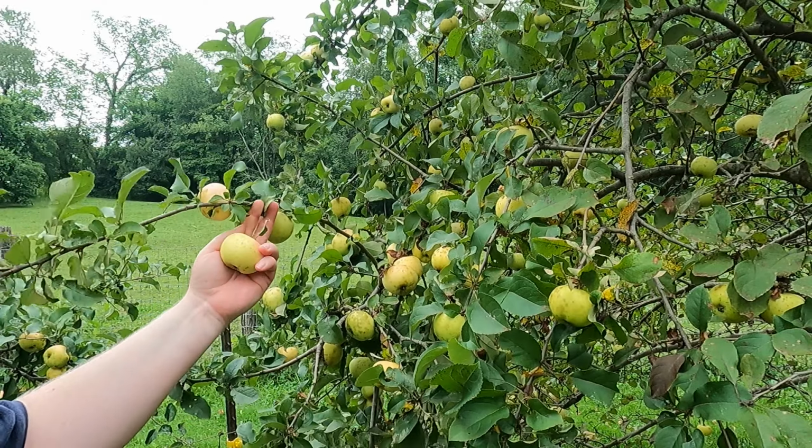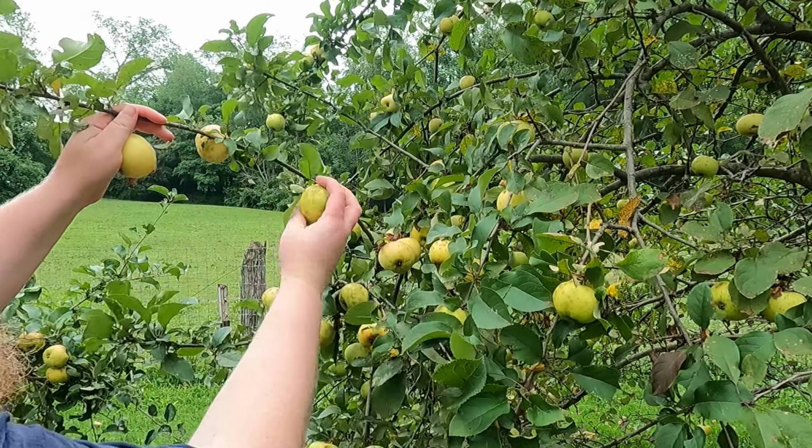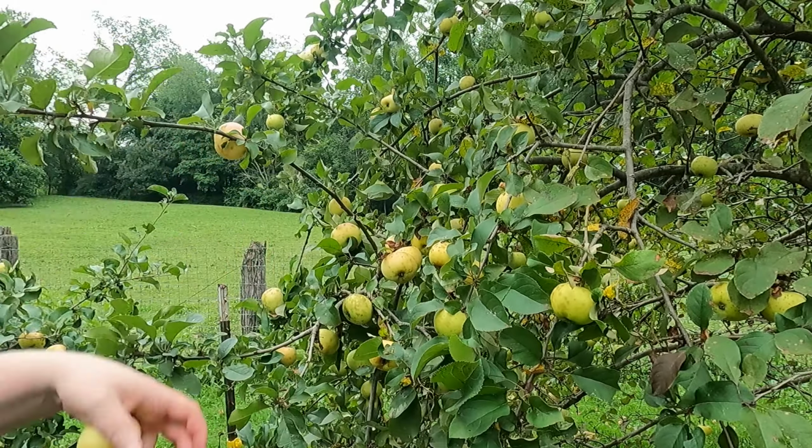Okay, so the way to pick an apple is, well, when it's nice and yellow, it's ripe. If they're ripe, you give it a little bit of a twist. You'll go about almost all the way around, and they just pop off. That's an apple that's ready. And they're organically grown. They're all different sizes, and they'll be ready at the same time. It's not like in a grocery store where they're all the same.